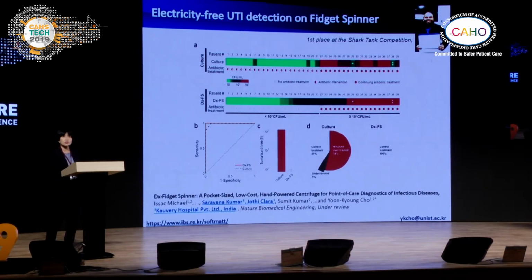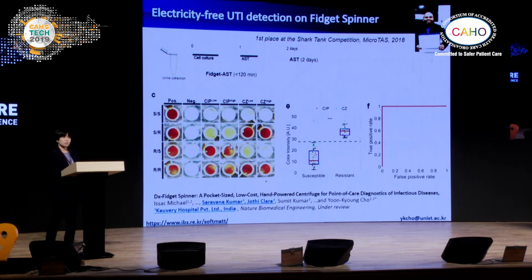To make a long story short, we brought these devices to Tendai Hospital and Kaveri Hospital, and we tested Indian patients here, and it works better than cell culture, but in a much, much shorter time. We further developed that. We treated with antibiotics, and we can tell whether the right antibiotic is working for a specific patient.